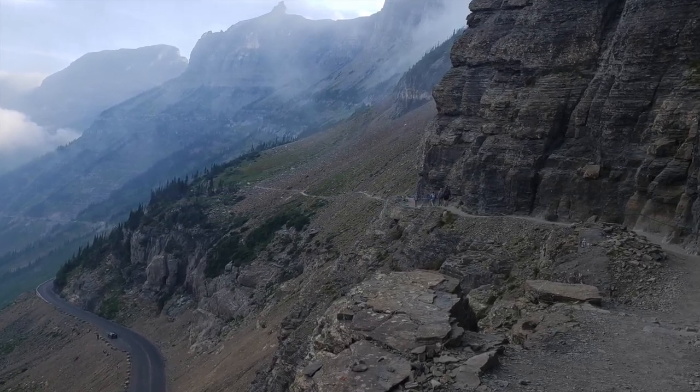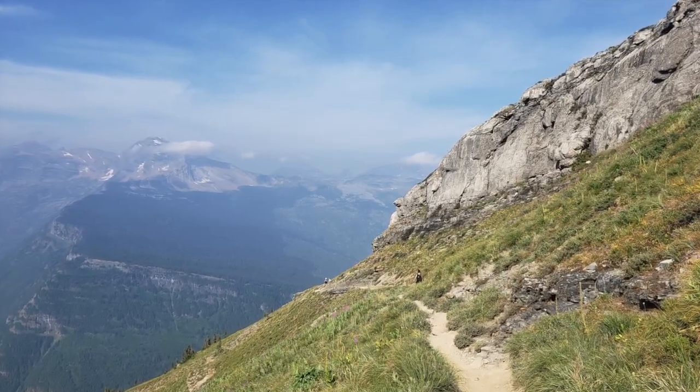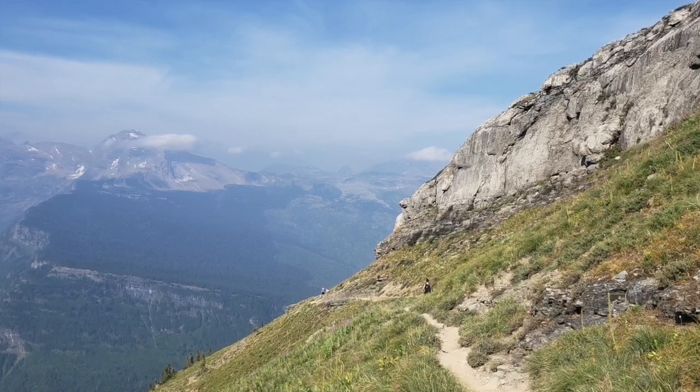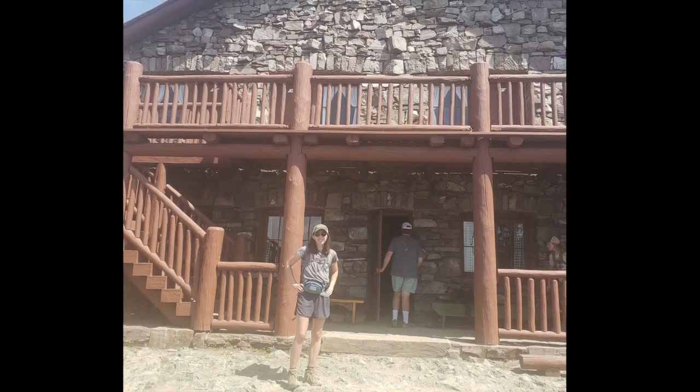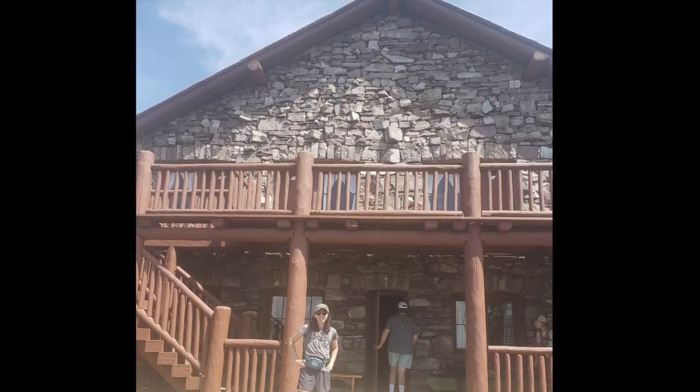I loved solo hiking because I think it actually increased my sense of camaraderie with other hikers on the trail. I talked to people more than I would if I was with friends. I talked to a family of 5 on the shuttle bus, which was a super fun start to the day. Then I actually met a couple from Tennessee on Swiftcurrent Pass.